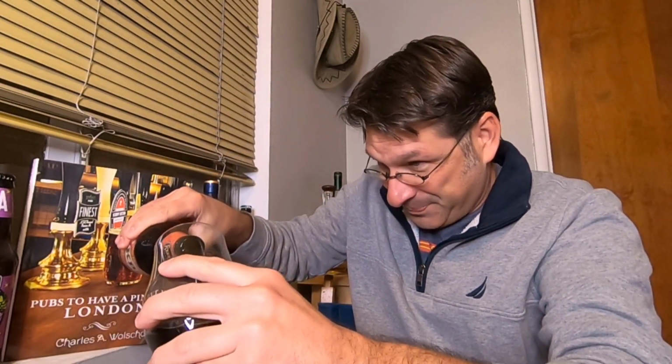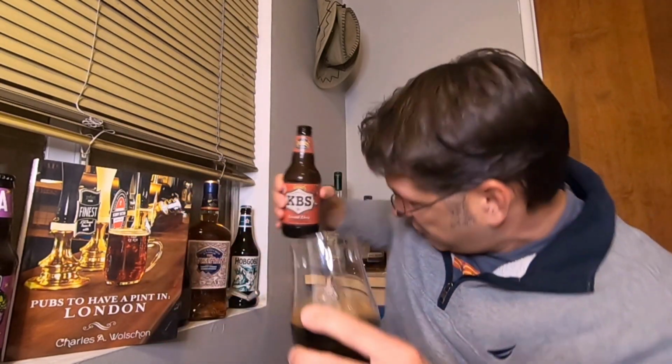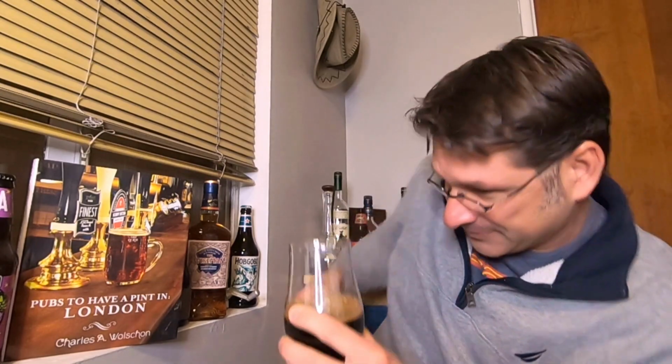Ooh, look at that. That should do it. Color-wise, we're not seeing through that one. That is jet black. That's like mud. And we have a quarter finger veil of very dark khaki-colored soap suds floating on top. A little veil of carbonation, I'll say that. But let's give this one a swirl.